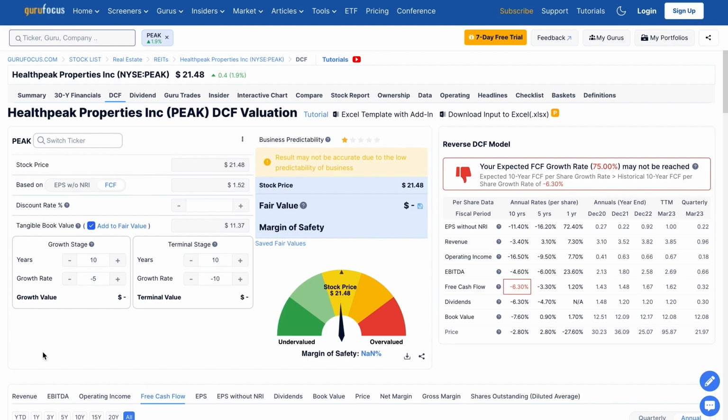Assuming the business's cash flows decline at 5% annually for the next 10 years, then assuming they decline at 10% annually for the 10 years from there.